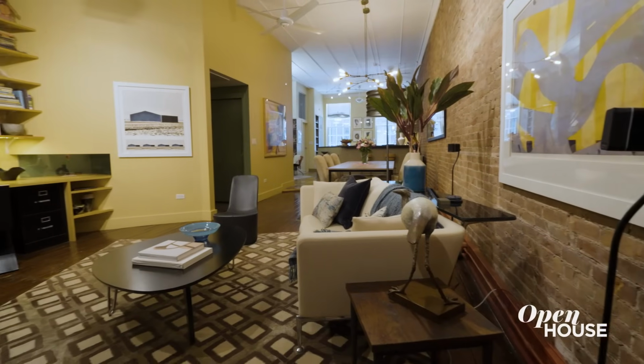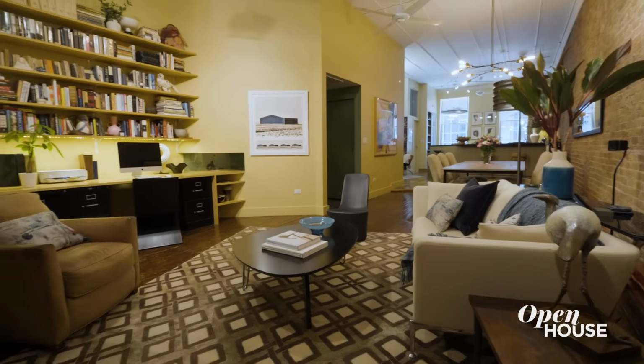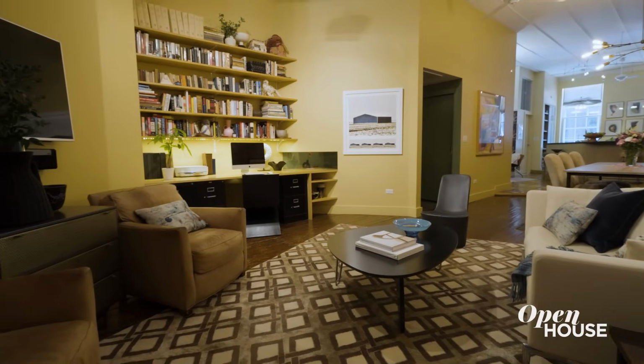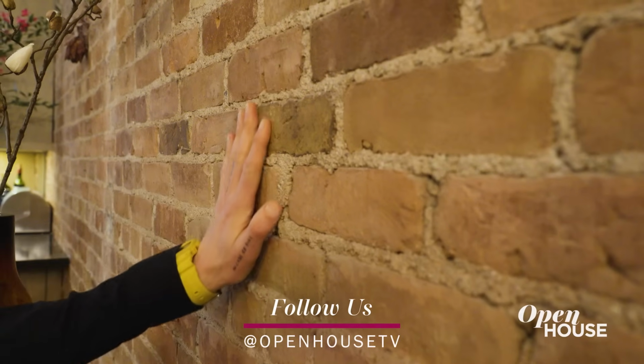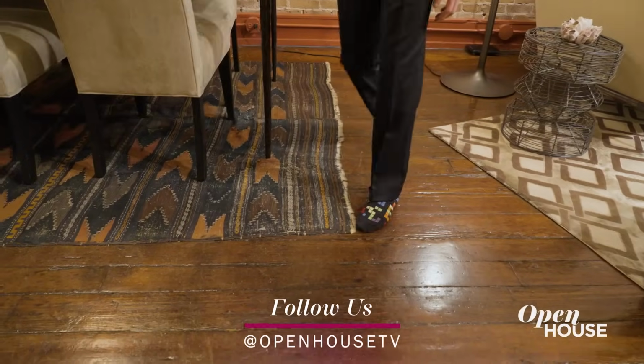When you step into the living room, you get a really good sense of how open and airy a traditional loft space can be. You also see some of those factory details. These 14-foot ceilings have tin on them, we have exposed brick walls, and we have the original hardwood factory floor.